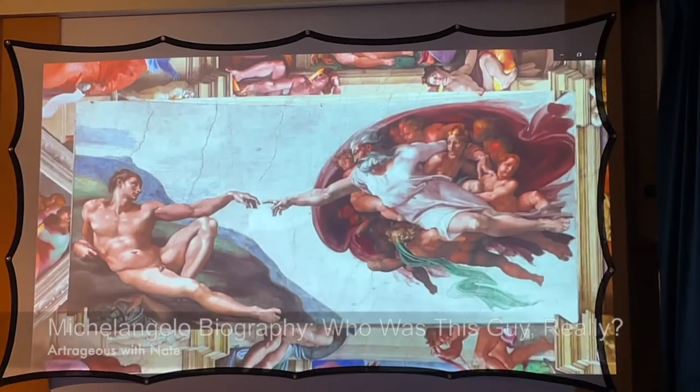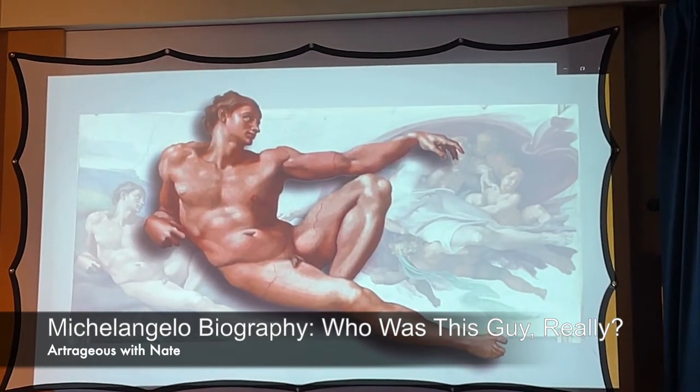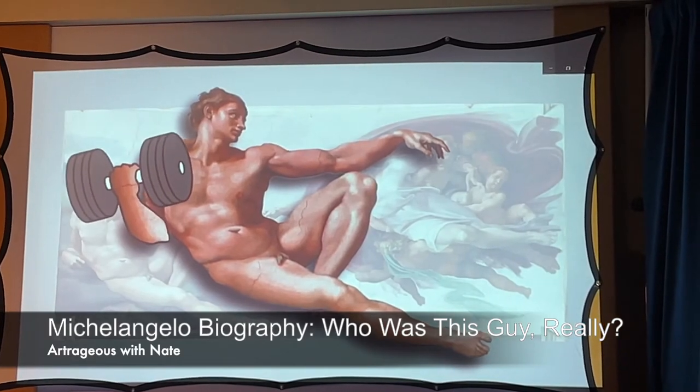Create figures that look very real. And Michelangelo did that while also creating what many called the perfect specimen of a human. Adam doesn't look like he's missed a day in the gym, that's for sure.